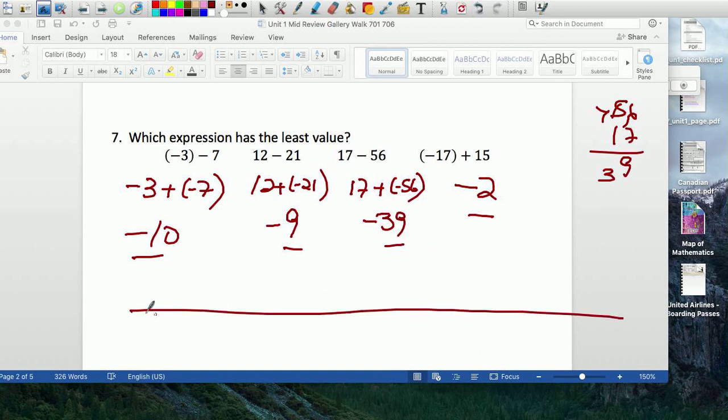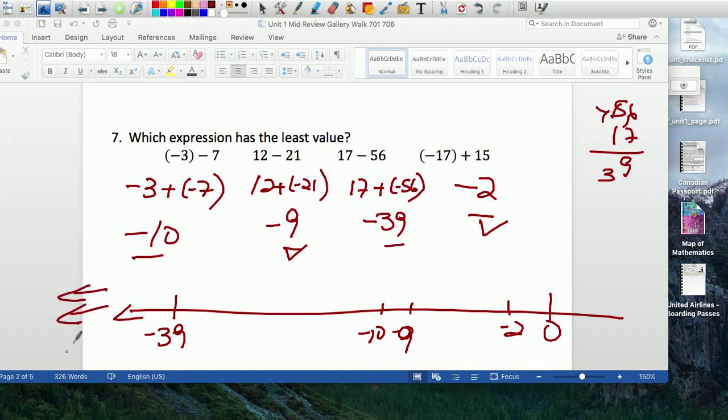So if they're all negative and I put them on a number line, this is negative 2, right? Somewhere close. So let me put a check. Negative 2, 3, 4, 5, 6, 7, 8, 9. I can make a negative 9 over here. Check. Negative 10 is going to come right after it. 11, 12, 13, 14, 15, 16, 17, 20, 25, 30, 39. So, with negatives, the more you go this direction, the least value you will have.